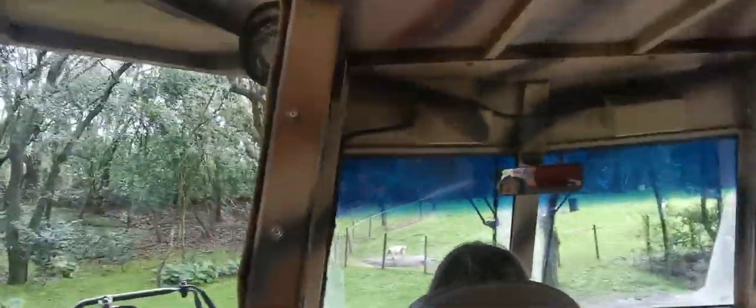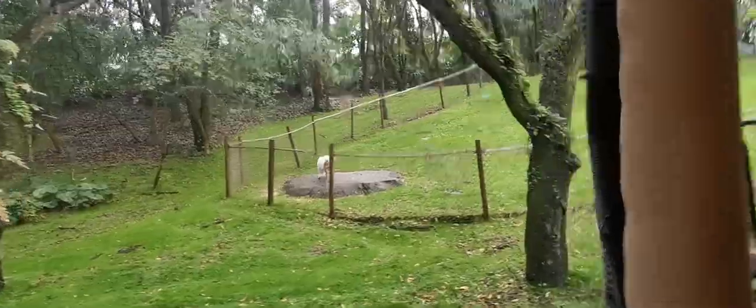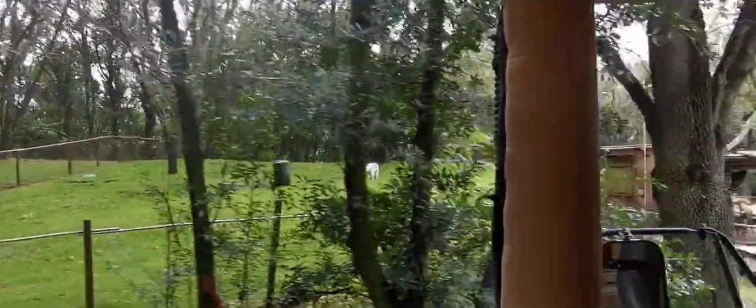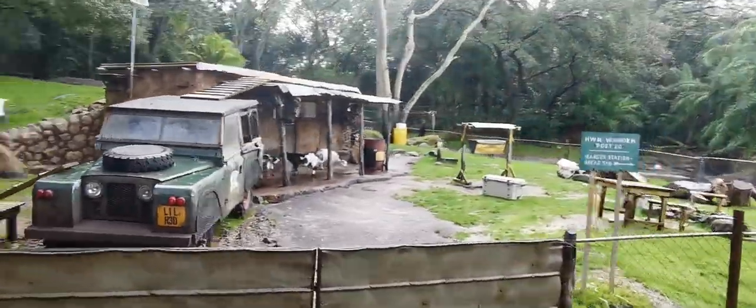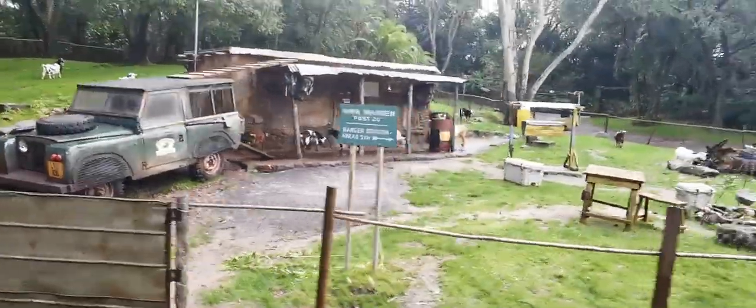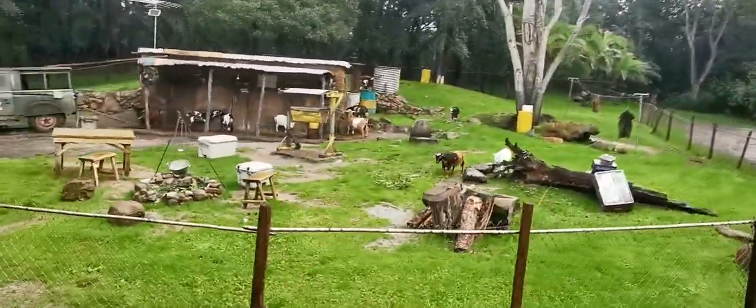We are at the warden's post. And if you look over to your left-hand side, you're going to see the Nigerian dwarf goats. Cute. And these dwarf goats are popular among farmers because they are smaller than traditional cattle, thereby taking up less land space.